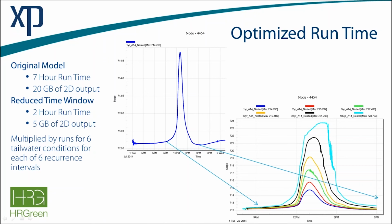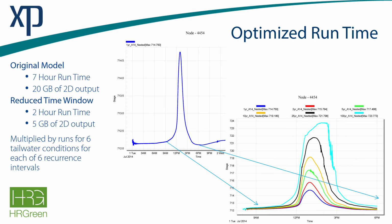And in fact, before we had reduced this, we could only run 1 or 2 storms at a time, and then would have to come back sometimes in the middle of the night to kick off a new run, so that we could get done in a matter of a couple days. Whereas once we reduced it to the 2 hour run, there was enough memory space in the system that we could run all 6 recurrence intervals in one run.